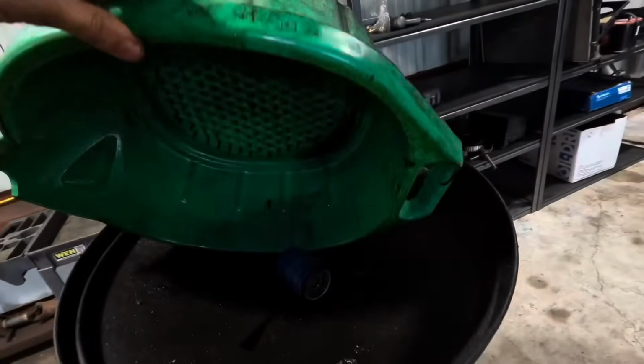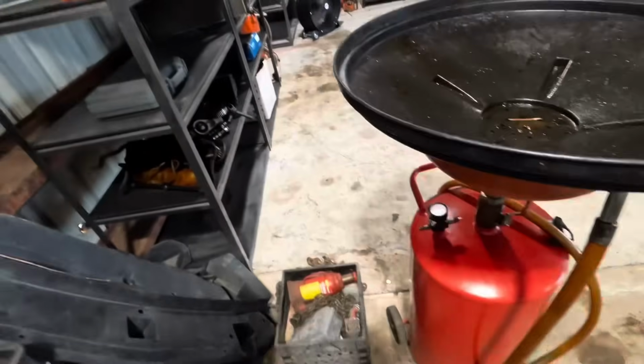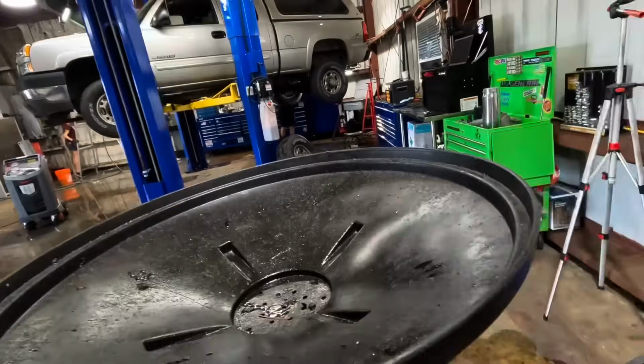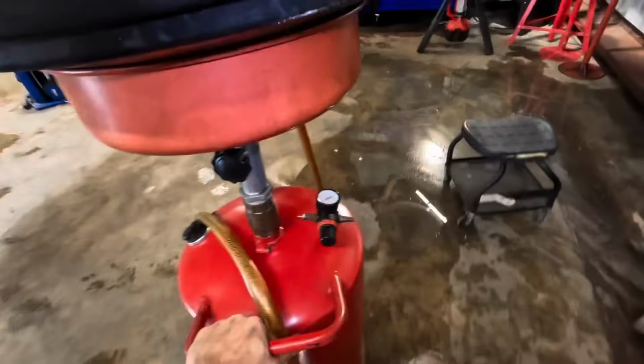Okay, let's move the AC machine out of the way, and it looks like we recovered 1.116 pounds of refrigerant. Okay, we're gonna need the drain bucket, not the green one. We need the black one, or the red one. It's the red and black one. Let's roll this guy over and get this underneath the diff. Let's pop that cover off. Rolling, rolling, rolling.